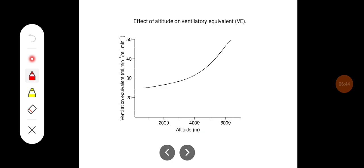So this is the ventilatory equivalent. I mean, it is going to increase as and when the altitude is going to increase.